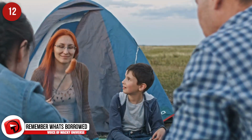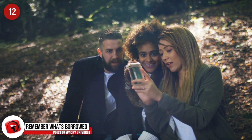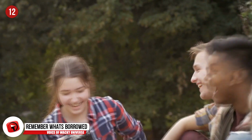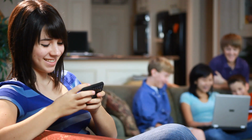Remember what's borrowed. We've all had moments where our friends forgot what they borrowed from us or what they lent you. This next tip can work two ways. When you borrow something, take a picture of you holding the item and then send it to your friend, or take a picture of them holding the item. Whatever works for you. Either way, some part of you will see the photo and remember that this specific item was borrowed.